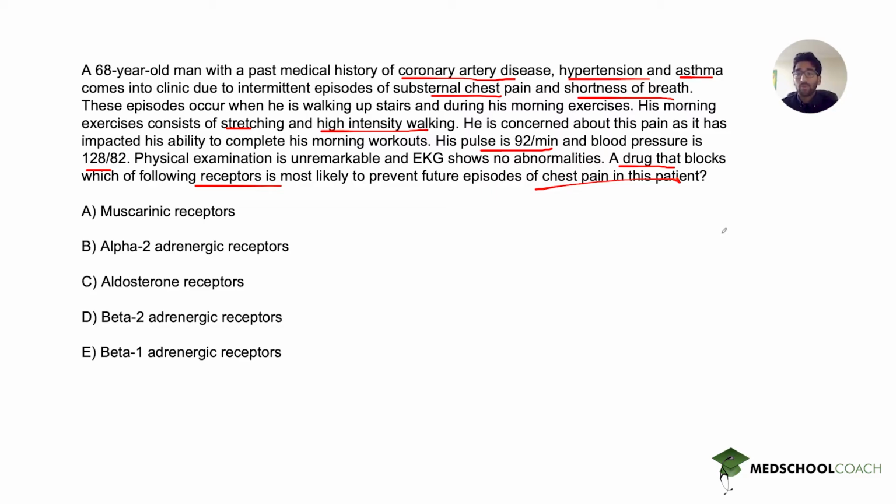So welcome back. I hope you had a chance to think about it. And now let's get into the answer here and go through these different options we have. So first off, it says muscarinic receptors. So a drug that blocked muscarinic receptors would actually increase this patient's chest pain. As we see with this vignette, this patient is having chest pain with exertion, with his high intensity walking and during walking upstairs. So this is likely an anginal picture that we're looking at. And with exertion, the chest pain with angina gets significantly worse.